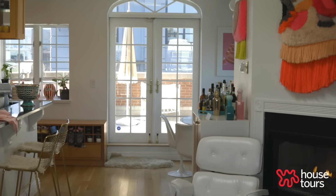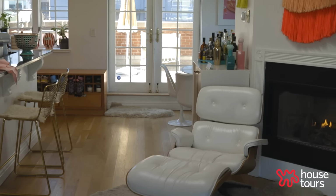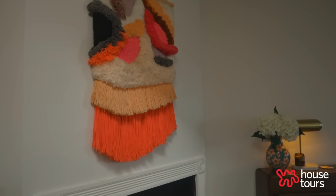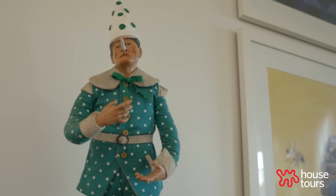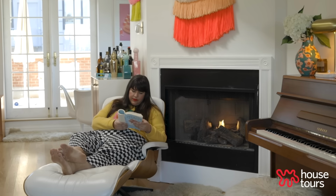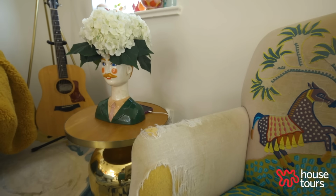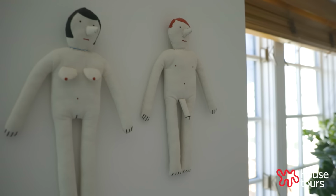My approach to design is I know everything that I love, and they're not always cohesive in the same style. And I like that. If I like it, it doesn't have to make any sense. When people come to my house, they're like, oh, that's you. I guess they can't describe exactly what it is, but it reflects a lot of my personality.